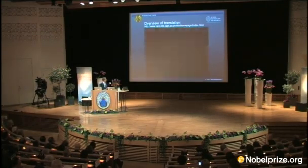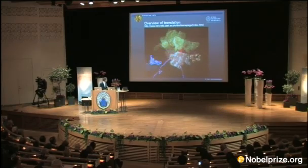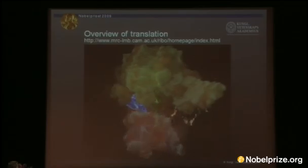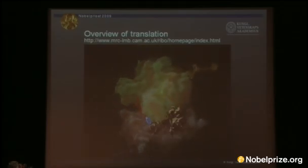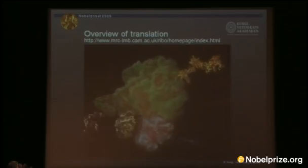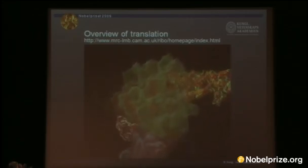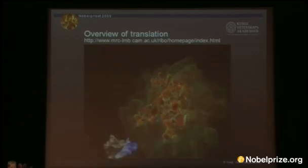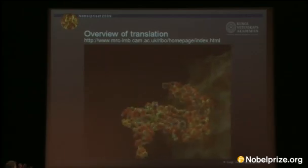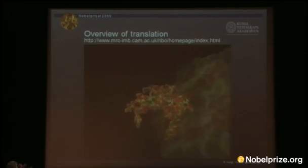Amino acid after amino acid is added, as you can see now when the movie has been sped up a bit. So each transfer RNA brings one amino acid to the growing protein chain that you can see coming out of the ribosome at the backside. And now it's almost at real speed, about 10 amino acids added per second. And here you see the growing protein chain coming out of the ribosome.